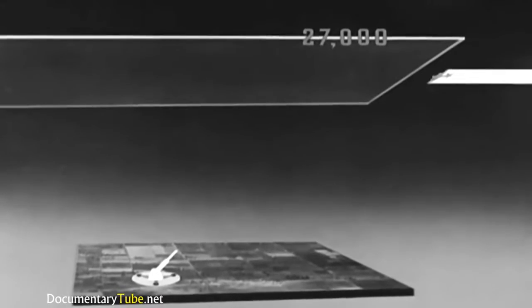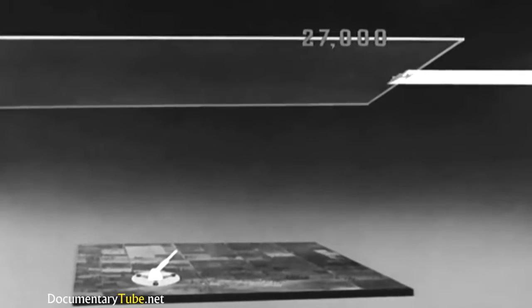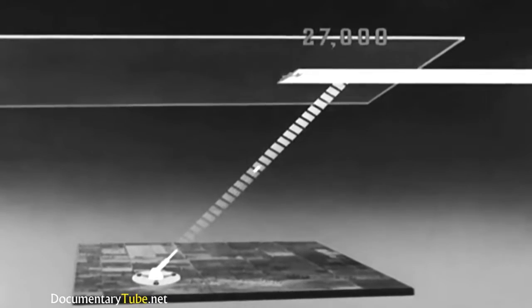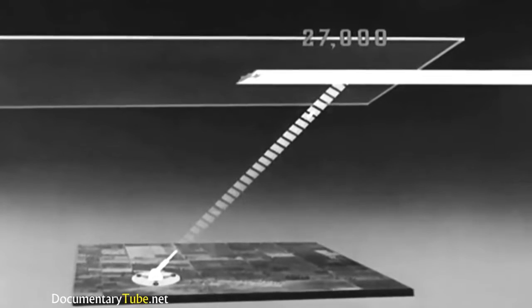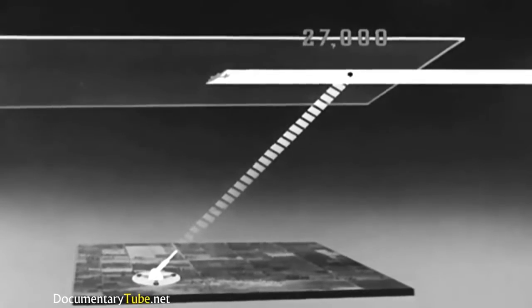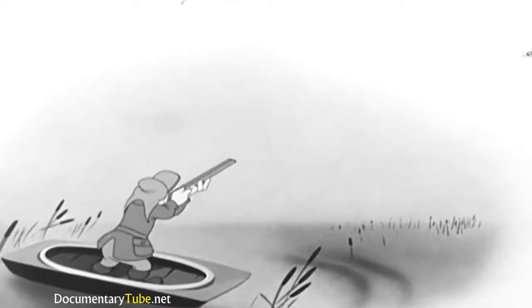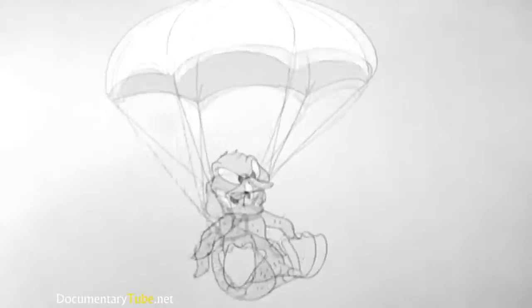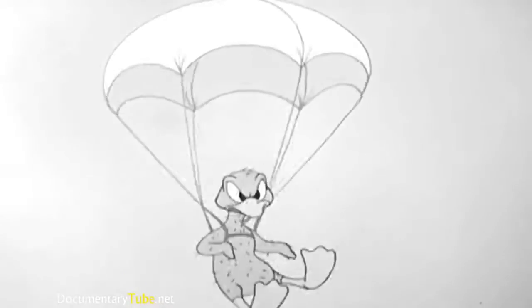This plane represents a bomber formation flying 200 miles per hour. If the gun is aimed directly at the planes at the time the shell is fired, the formation will have moved on almost 2 miles before the shell reaches their altitude. That's why a gunner always leads his target, like a hunter firing at ducks in flight. The hunter must judge his lead and aim ahead of the duck if he is to hit it.